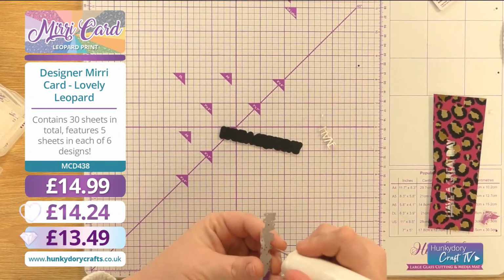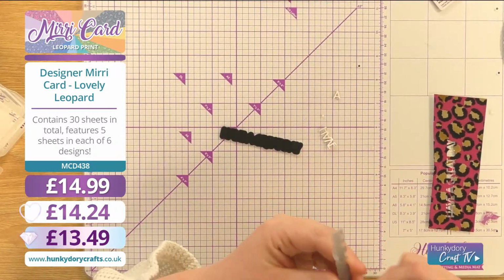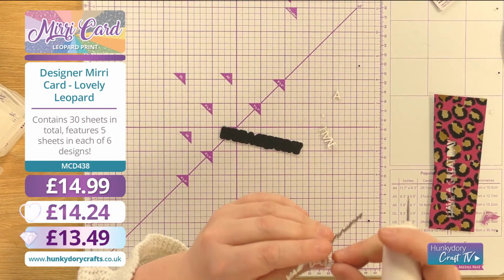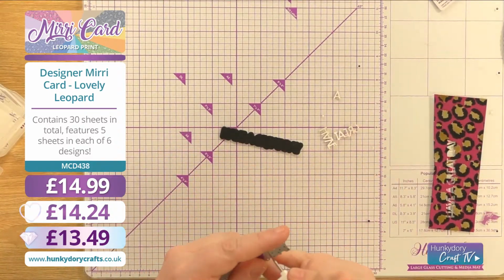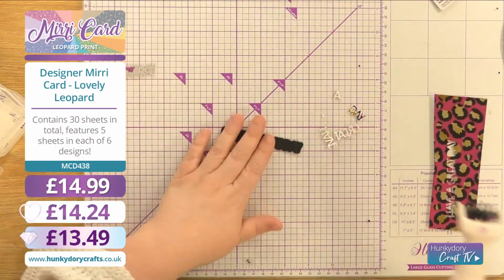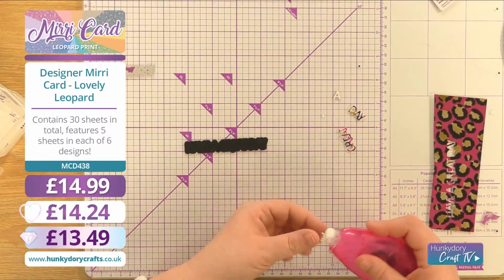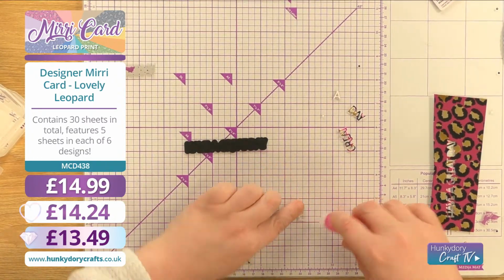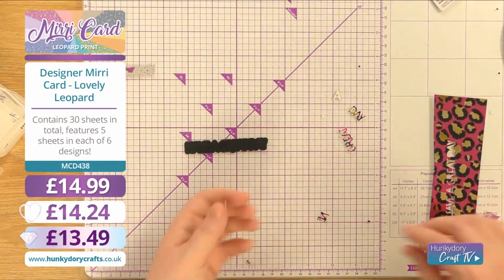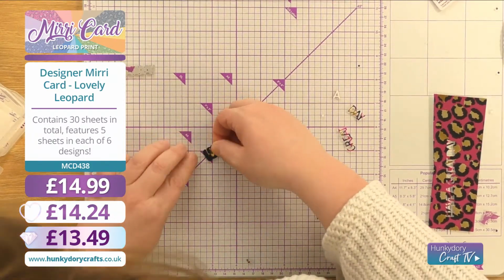Just pop these little sentiments out of here. Have a great... Come on. There we go. I talk to my die cuts like I talk to my cats. Look around. It's this leopard print Mirri. It's all right. I can piece it back together. That's the beauty of these.